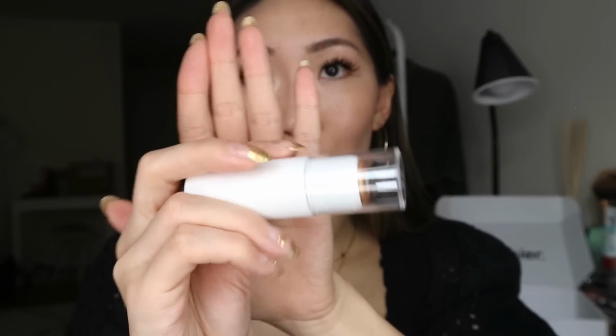So this is what the Holoscope looks like. Love the packaging, super pretty, and that is the shade. Love Glossier's packaging, they're all so simple and minimal. Okay, so this is what it looks like. I'm gonna swatch it on the back of my hand.